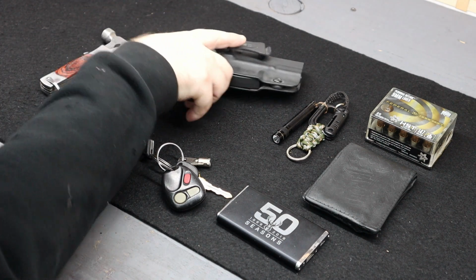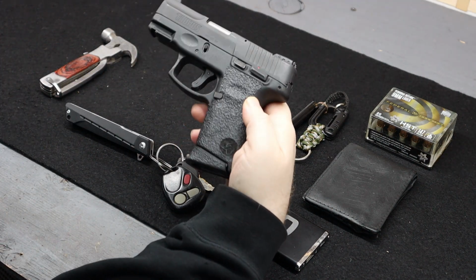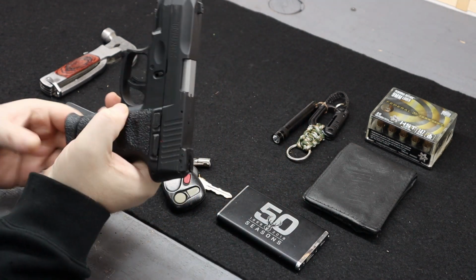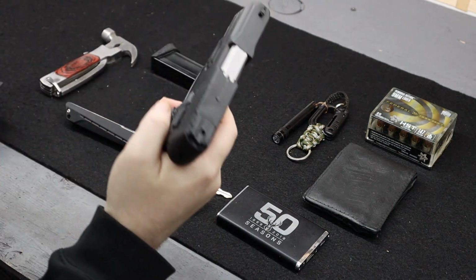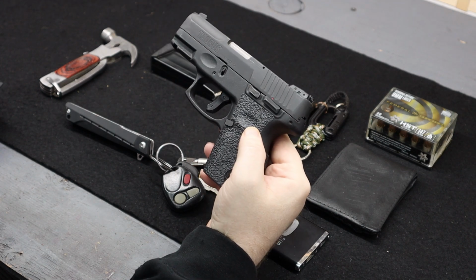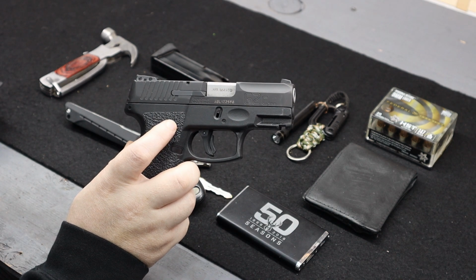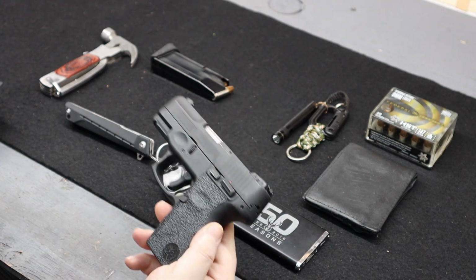And then for the pistol, currently I'm carrying the Taurus G2C, 9mm, holds 12 rounds in the magazine, one in the chamber. Take that out. That is clear. But yeah, these for as cheap as they are, they're actually pretty good. I haven't had any problems with this thing. A little over 1,000 rounds, no malfunctions. Then again, I usually always run good ammo in there.